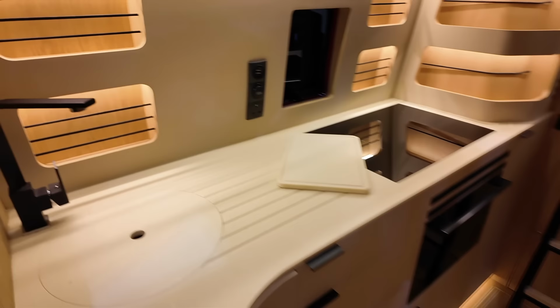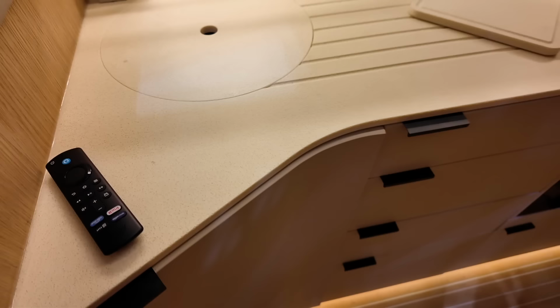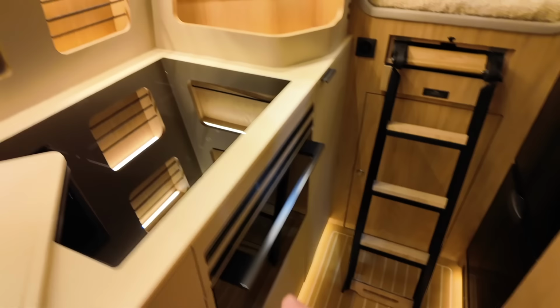There's tons of storage in here. Sink over this side. Oh, that's a bit fancy, isn't it? Everything feels so heavy duty. Then obviously you've got oven down here, induction hob on the top here. I like that little window. That's quite nice. Just gives a little bit of ventilation. That is opening as well.